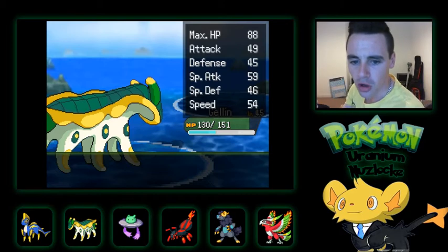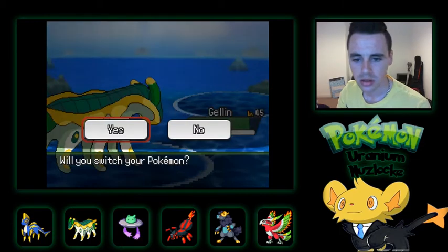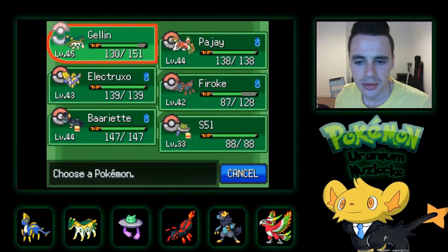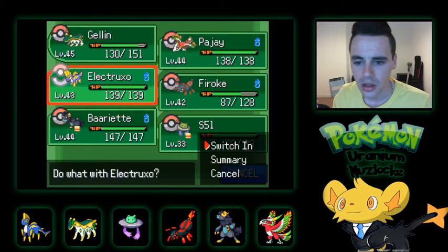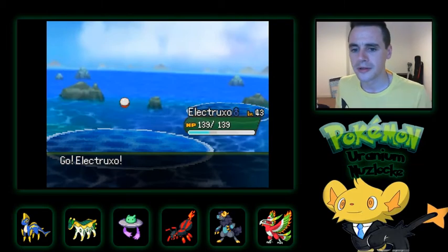And I went on a Pokemon walk yesterday with my friend Ash. Ooh, a blue frog. If that's the frog, that's going to be a poison type, isn't it? So I don't want to be against the poison type with my grass type. So we'll switch to Electruxo.